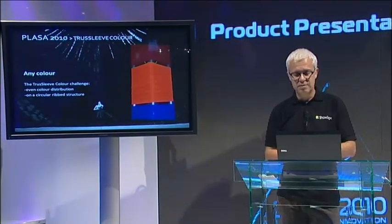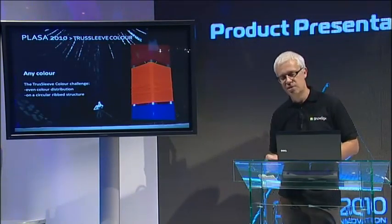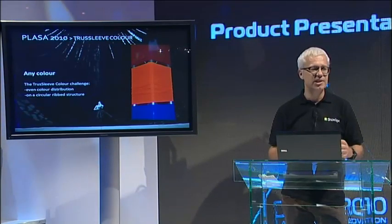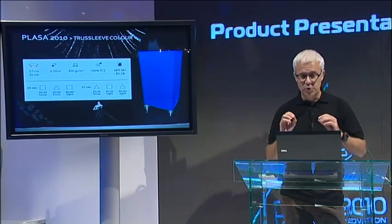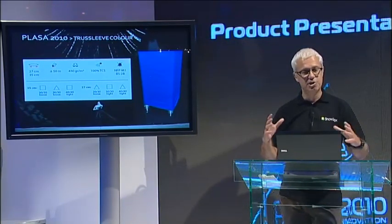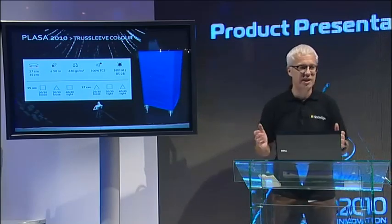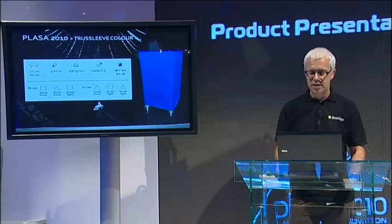The challenge was to have an even distribution, because it's a knitted material, and to have in this structure a nice even spread of color. But it worked very well. We can make very bright colors. All these TrusSleeves come in two sizes, by the way, one for the larger trusses, one for the smaller trusses. But because they stretch, you can use one size for several types of trusses.